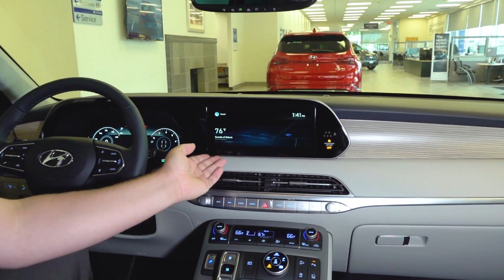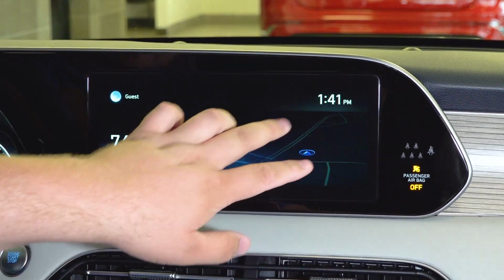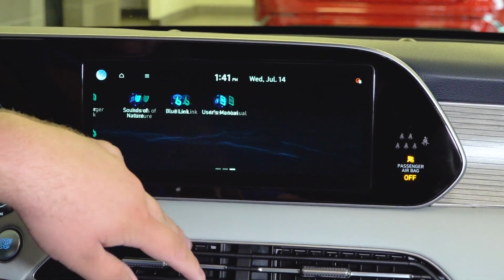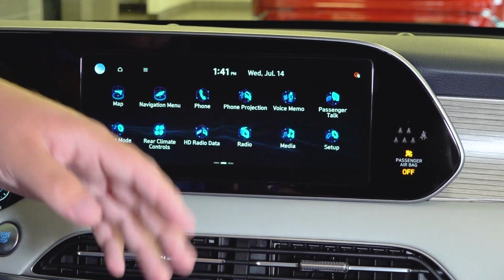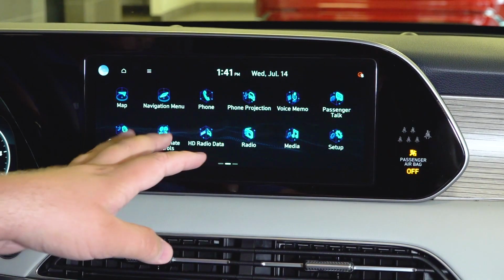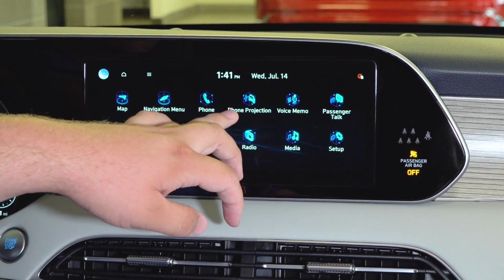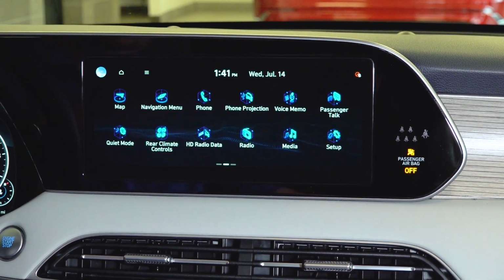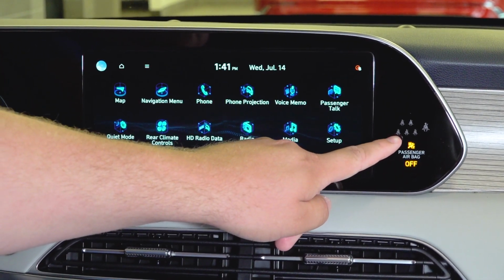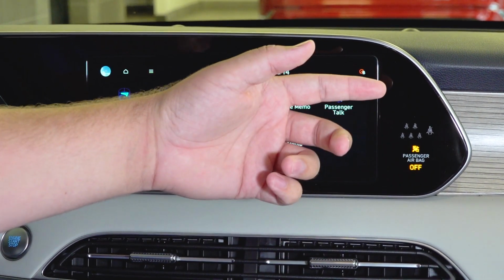We have our 12.3-inch touchscreen that includes navigation, Apple CarPlay, and Android Auto, among other features, including passenger talk and sounds of nature. We'll go over those in a moment, but if you have a lower level model that does not have our navigation system, you still have Apple CarPlay and Android Auto under phone projection, so you can still navigate on your screen. Another feature I'd like to point out is you can see every single seat in the Palisade and whether they have their seatbelt on or not. That is a feature I've only seen in the Palisade.